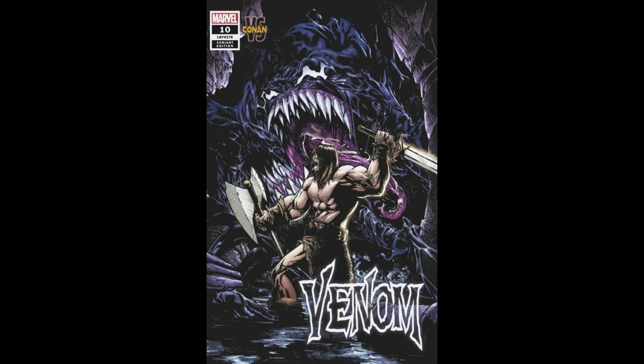Next book, I'd just move on to some cool covers. The first book I'm going to pick up just for the cover is Venom #10, the Humberto Ramos variant. This is like a Conan variant, almost like Venom and Conan. I don't usually like Ramos, but I actually think this cover is really cool, you know what I mean? Plus, I imagine that a Venomized Conan would be pretty crazy. Can't wait till we're looking out for the first appearance of that.